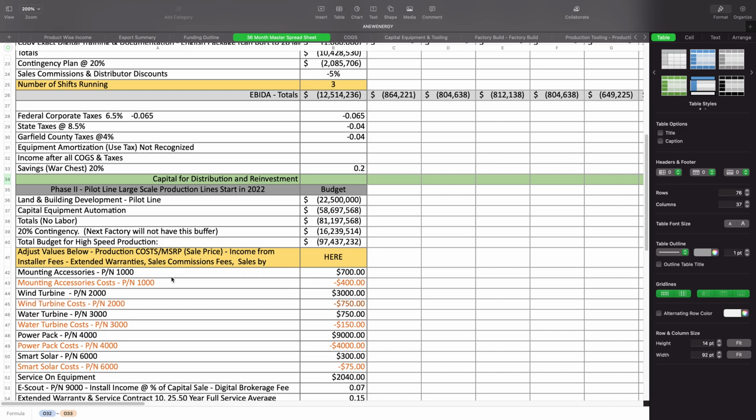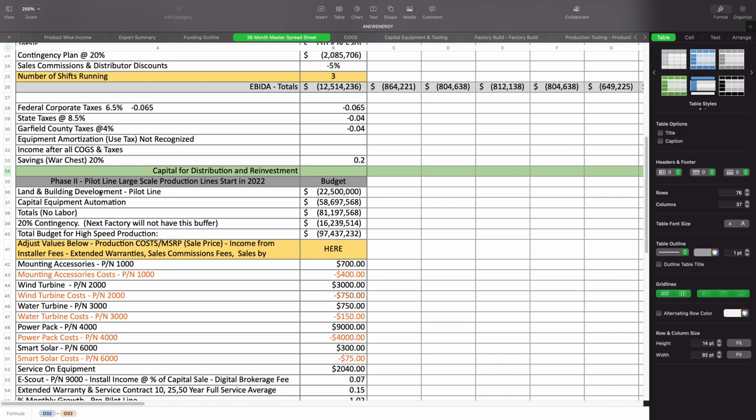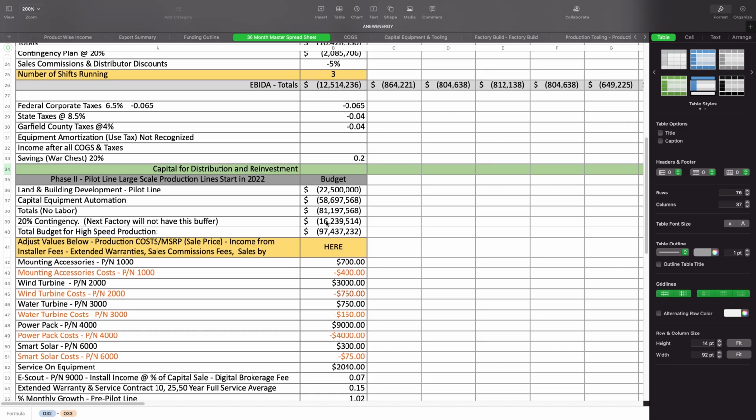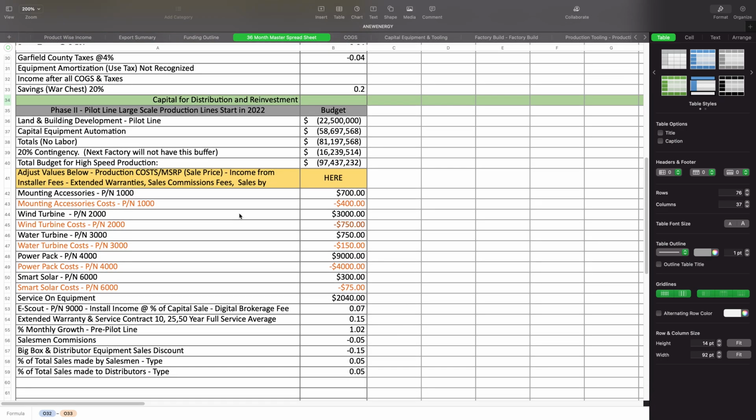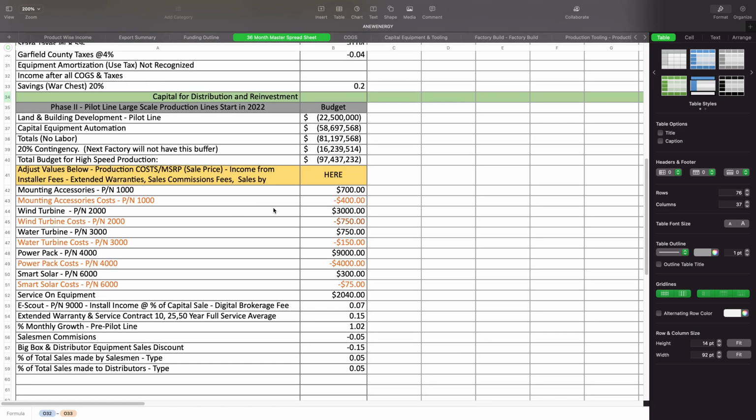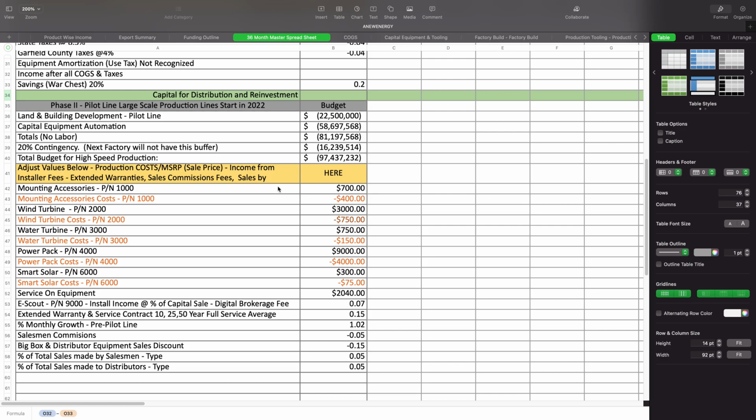So with that said, I'd like to move into phase two and just outline this, and then we'll move through the rest of the spreadsheet. So phase two is building out this production line. So we have to purchase some land. We've got some land picked out, 22 million, 23 million. We've got some capital equipment that's going to be used to run the factory. We've got some labor, and so forth. So when we work through all these things, we can come in and start playing with some numbers.